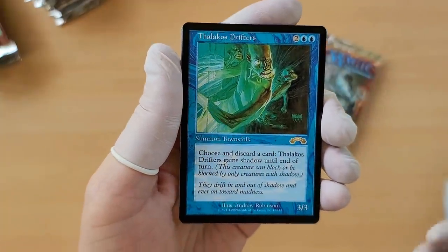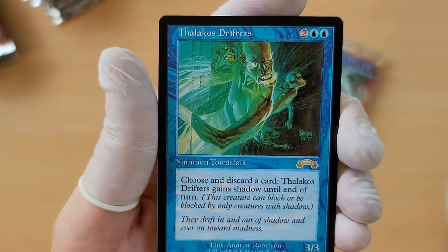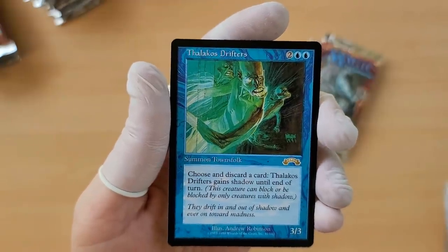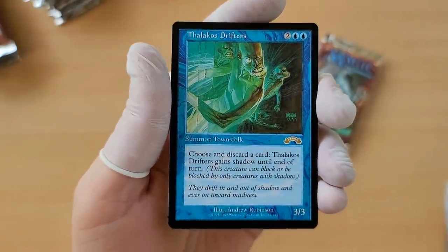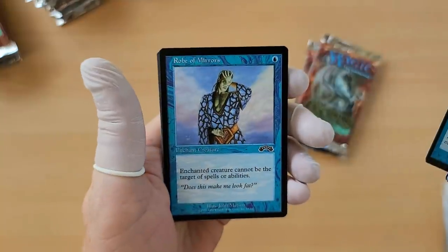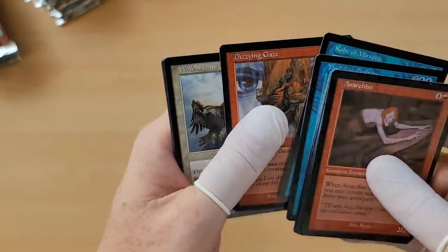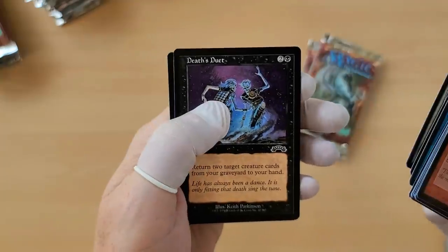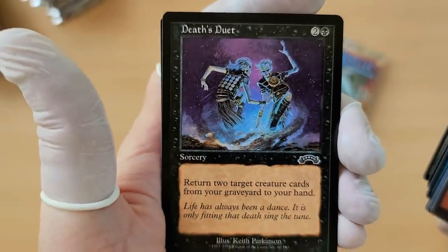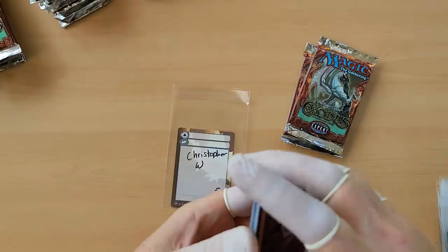Phallicus Drifters. Oh, that guy looks like he's drunk. Look at that dude. Choose and discard a card. Phallicus Drifters gain shadow until end of turn. Pretty slick. Pretty slick indeed. So that is your rare, Robe of the Mirrors. Dizzying Gaze. Hawkey Death Duet. Let's do it. Look at these guys having fun. Just happy to be alive. They're dead, stupid. Oh, well, that's right. I forgot. All right.